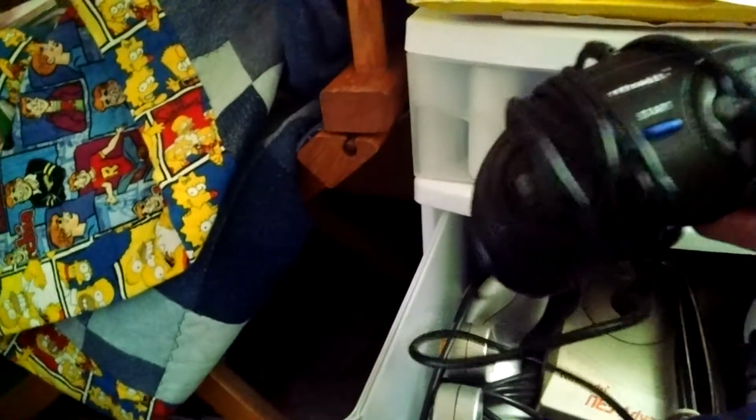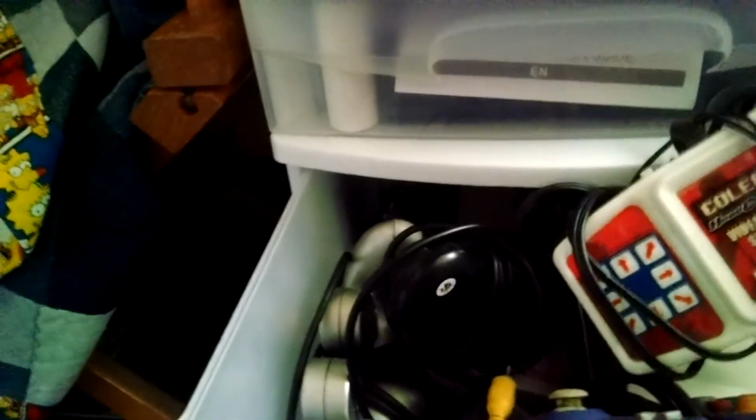You got GameCube controllers, NES controllers. The only Sega controller I own. Got some Atari down there. SNES, got the Zapper. This is another plug-and-play console. It's for Coleco. Yep, that's about it in there. Then down here is just all cords, and actually a few more controllers.